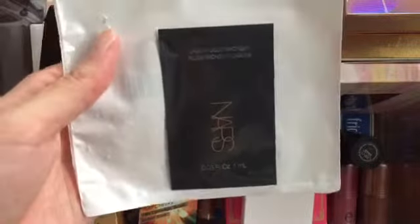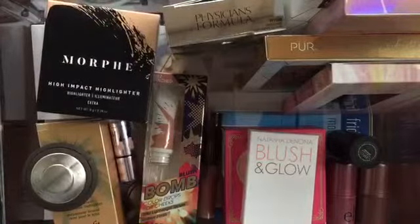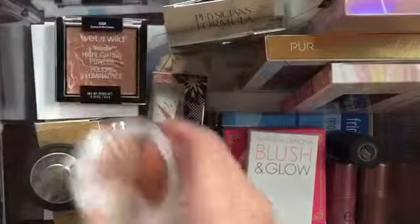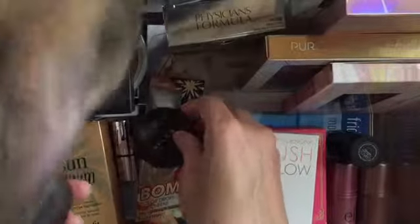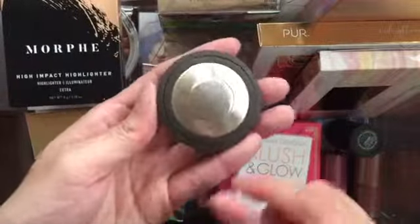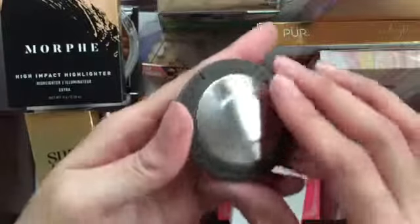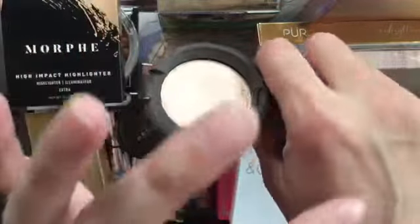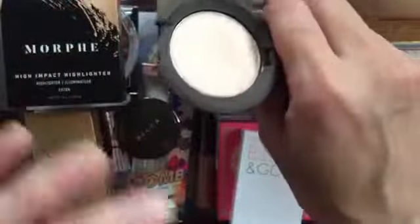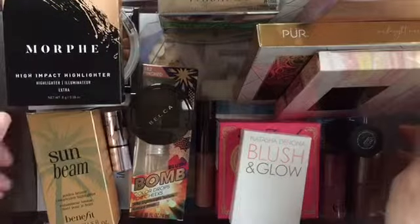I have a sample of NARS Laguna Liquid Bronzer. Maybe I'll try this out this month as well. Finally, I think I'll pull in this Becca highlight. This is in the shade Opal. Kind of looks like maybe a champagne highlight. I think that could work. Okay, so we'll pull in this one. And I think that's everything from this bin.